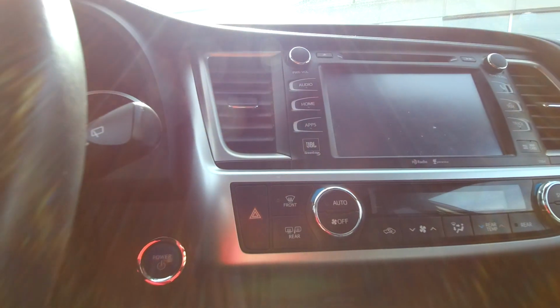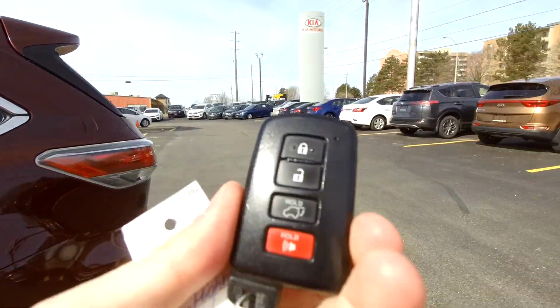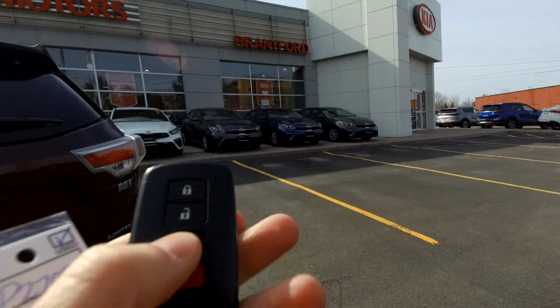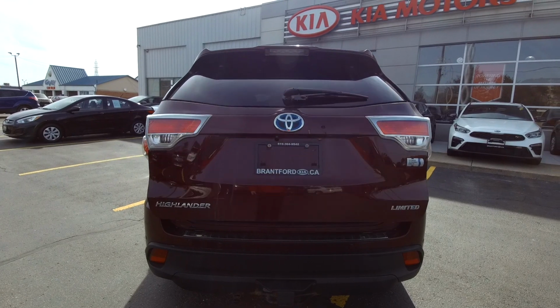We're gonna hop out for a second now. As we do that, I'm gonna show you what the key looks like. The key is just like this. Typical Toyota key fob, just nice and small in your pocket there, and you're gonna hold this button here that says hold, and we're gonna check out the trunk. So of course it is a powered lift gate.